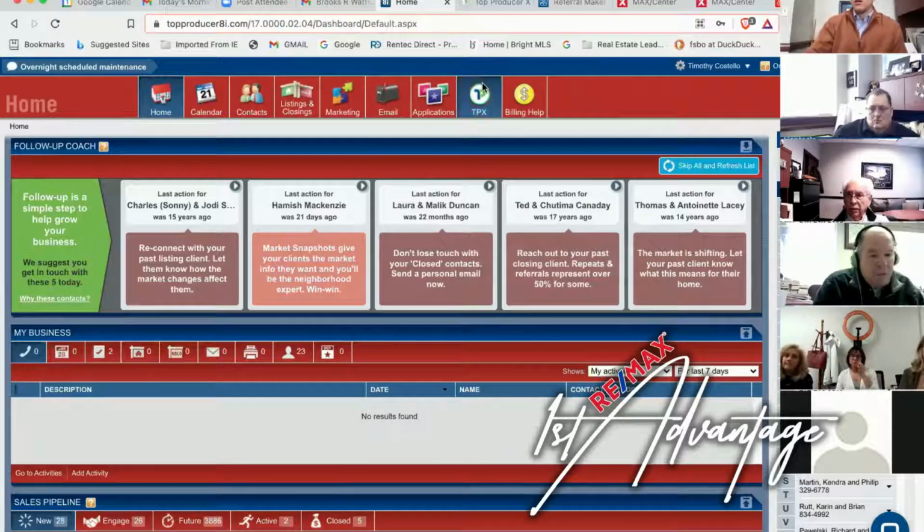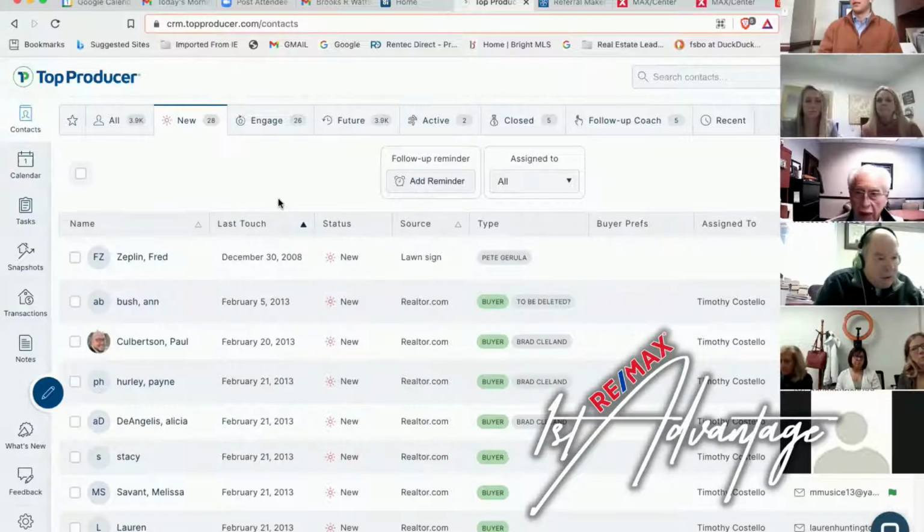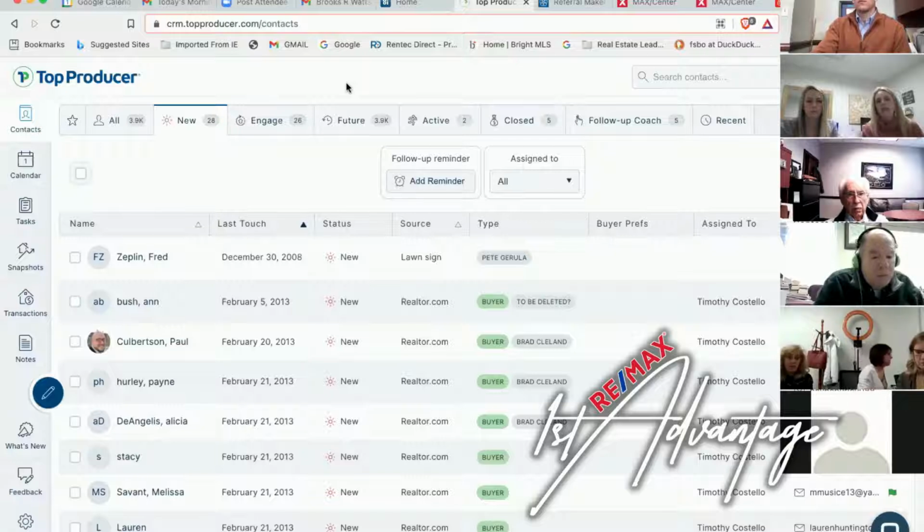Correct. Brooks, just to let you know, that's actually automated on the newer version. So when you have a client, switch over here. This is what Top Producer X looks like. So a little different look, but if you want to keep explaining what that does and how that works. Yeah, so if you have a client and you want them to start receiving the snapshots, you actually can sign them up and you can decide how often you want them to get it. Whether you want it monthly, quarterly, twice a year, it will automatically send them a snapshot without you even knowing it. And then it notifies you within the system that it went out.